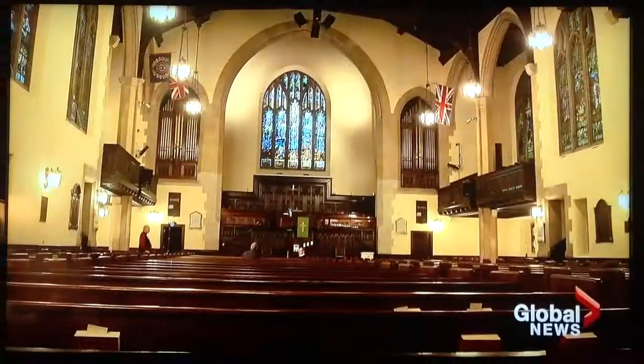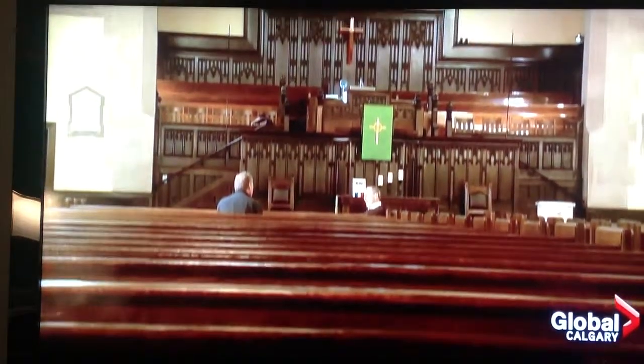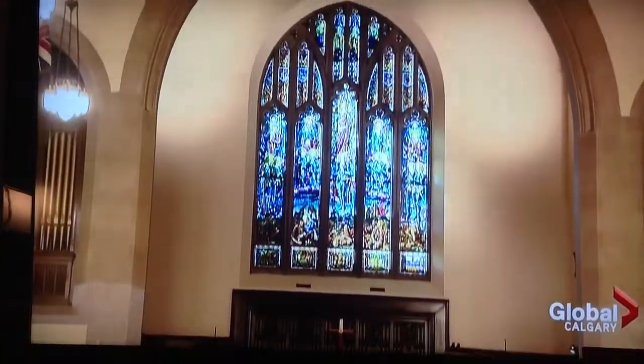Also on display are flags representing the 10th Battalion and the Union Jack that flew at Vimy Ridge. It has a lot of symbolism. But the war memorial that attracts the greatest attention is the window high above the choir loft. It's a memorial window to World War I, and it features a number of characters in the window that we find unusual.